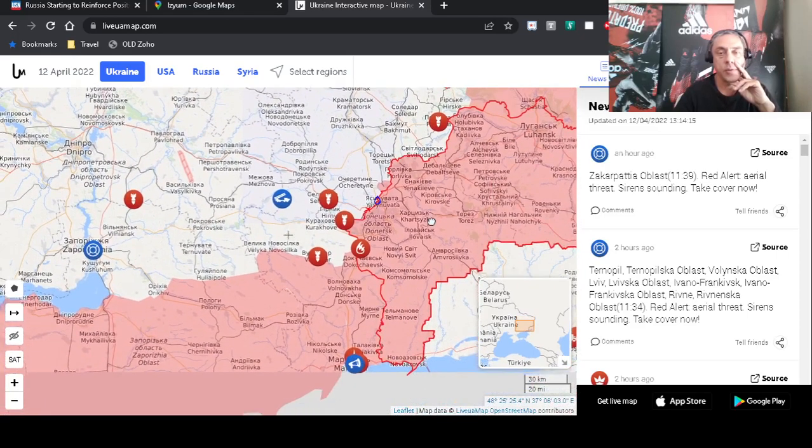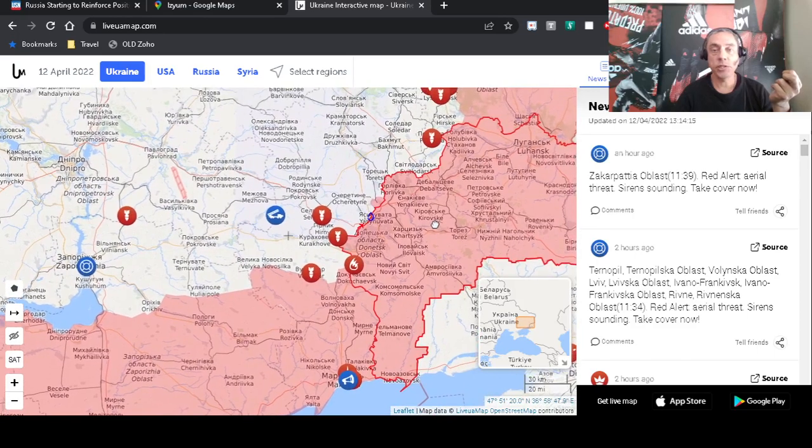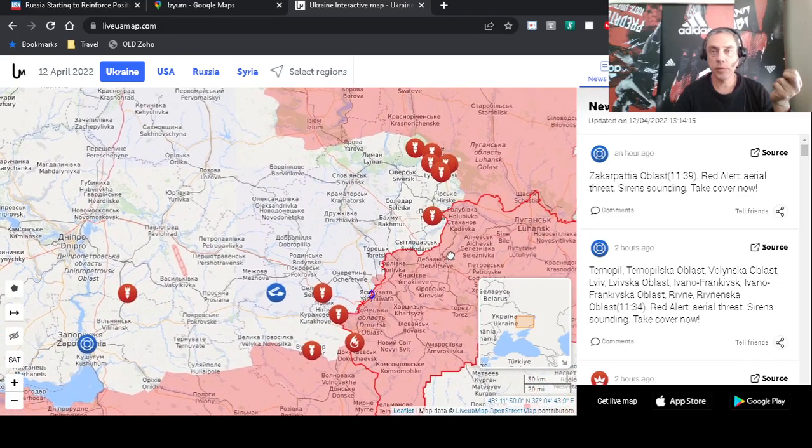Down here in the south is the region of Mariupol, where basically the siege of Mariupol has ended. 90% of the city has already been relieved, and there is only a small pocket of resistance in the Azovstal, which is a steelworks, a big factory, and it is estimated by the Russian army that there are still about 3,000 soldiers in this area. It's an estimation. There is no complete information about exactly how many.